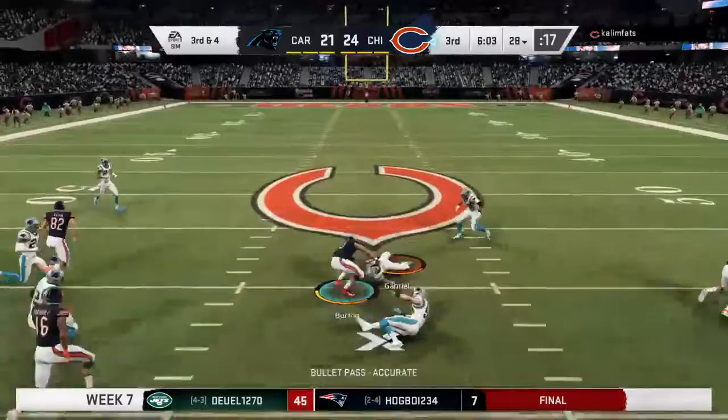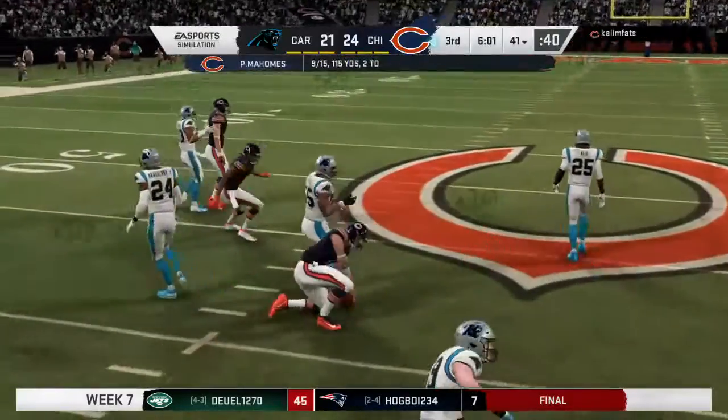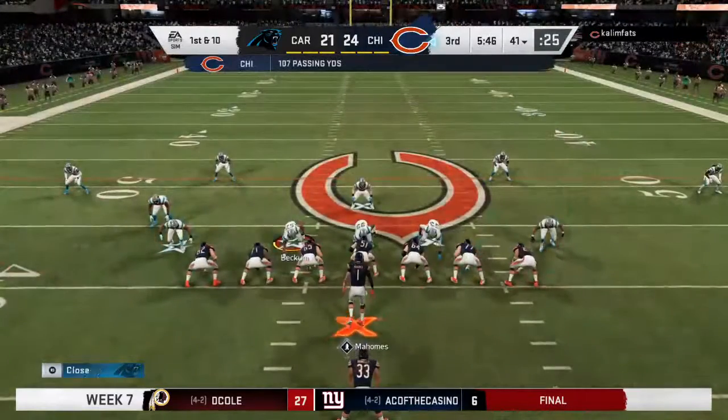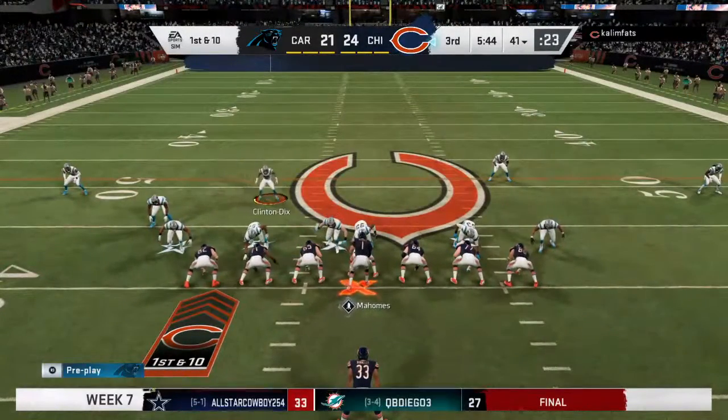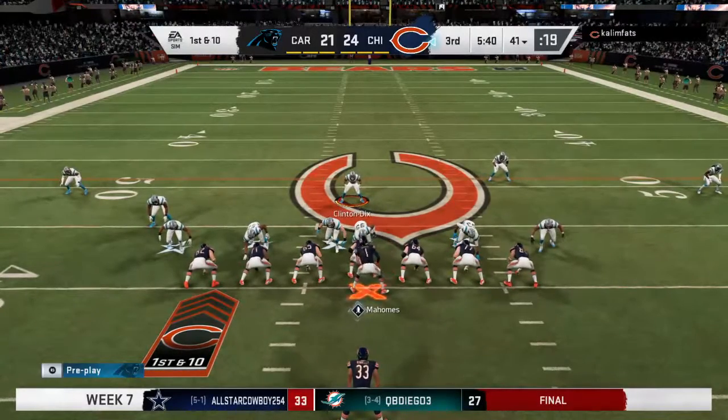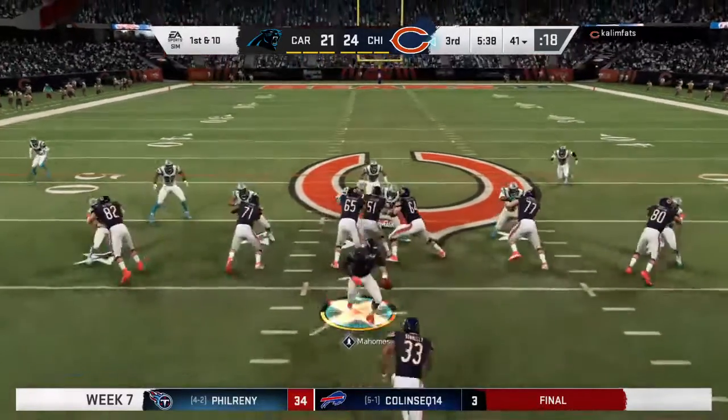Mahomes going to throw. He's got his tight end, Burton. And they get him down, but not before he takes it across the 40-yard line. Mark that down as a pickup of 13, and the Bears have the first. Mahomes now 9 of 15 throwing the ball, 60%, and it's 1st and 10.